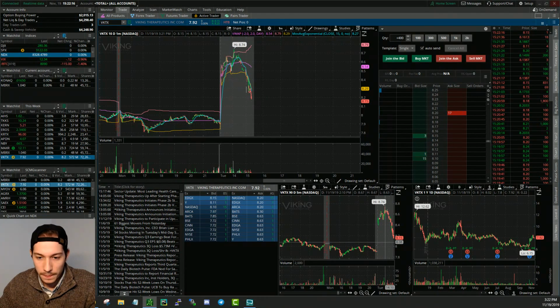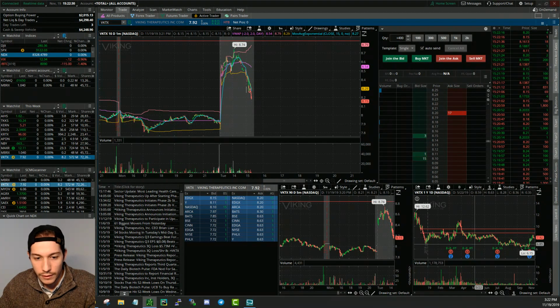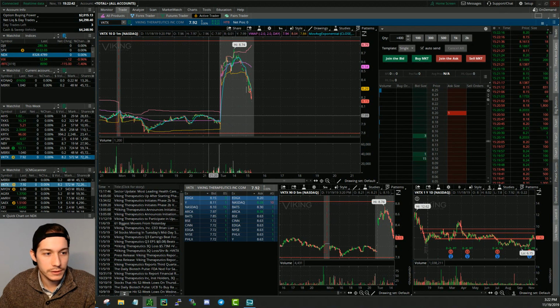So let's see. It hit a high of 8.75. That's right around here. So it's having a hard time breaking to these former highs. Let's go ahead and identify this area. Go here, and then again right in here. Big resistance in this area. It had a hard time trying to break above that, and now it's really pulling back quite hard. It's going to go ahead and identify this 7.79 area as major support.